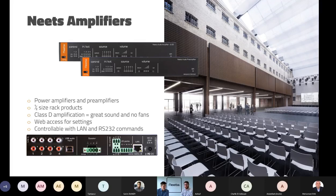They are both controllable with RS-232 or network commands. The protocol is open, so you can use any controller of your preferred choice. And you've got 5 inputs, 4 analog inputs and 1 digital input. And the first input can actually be mixed upon the others, so you can add a line level microphone to the first input if you need. The preamplifier is a PoE device as well.